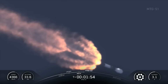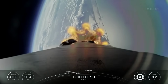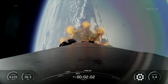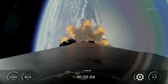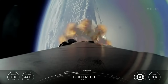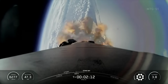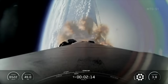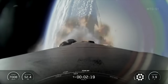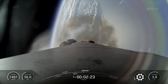MECO is where we shut down all 9 M1D engines on the first stage. Stage Separation is when the first and second stages of Falcon separate from one another. And second engine start, 1 or SES-1, is when we will light the MVAC engine on the second stage for the first time. Less than a minute later, the fairing will then jettison from the second stage as it's no longer needed to protect the payload once we're in space. So keep an eye out for these events happening back to back. It's all coming up in about 10-15 seconds from now.